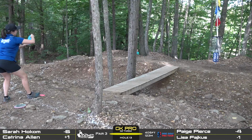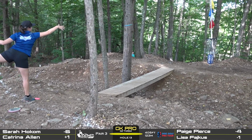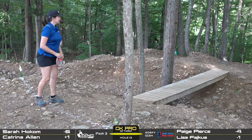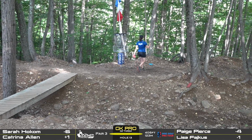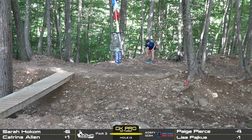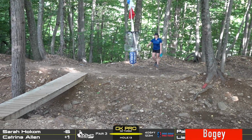Lisa to save her par. Ooh. You can tell she was trying to do a touchy putt because if you miss, it goes down that hill. I've seen it roll to 60 from just a tiny little hit.